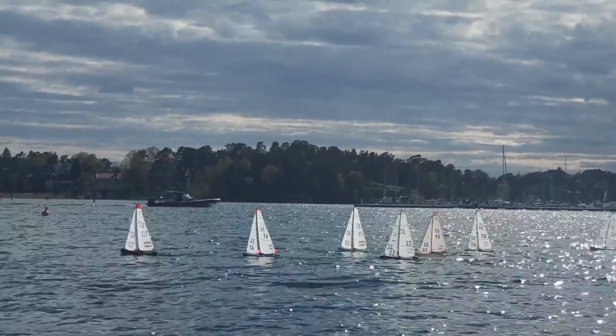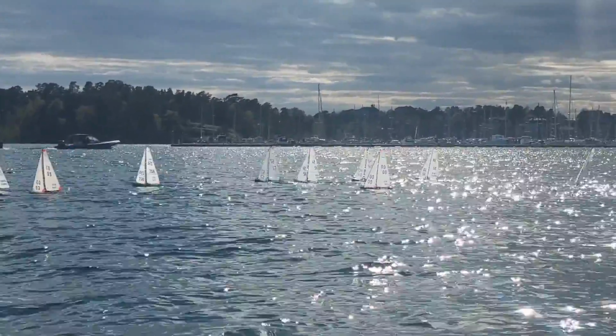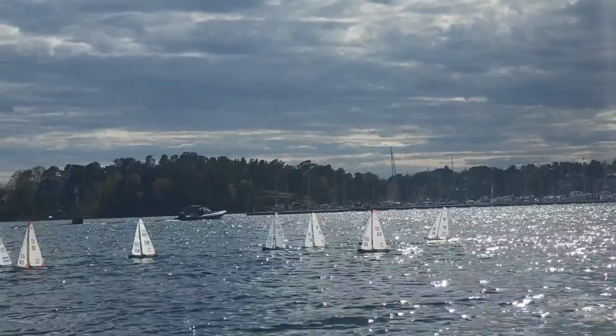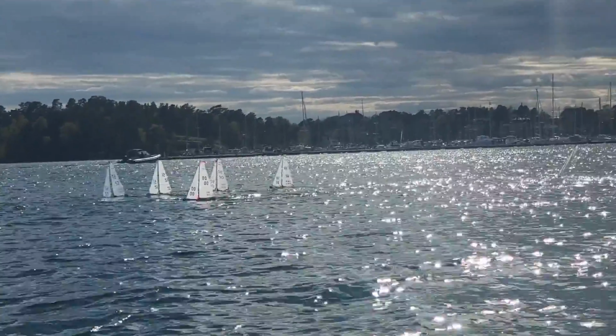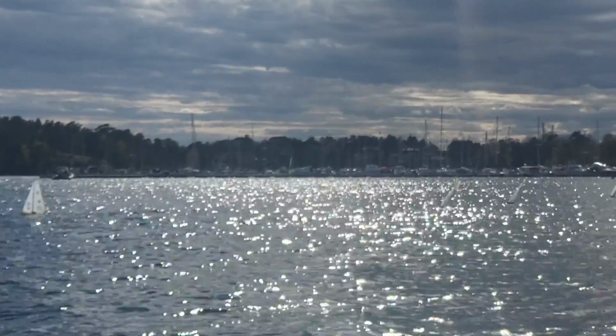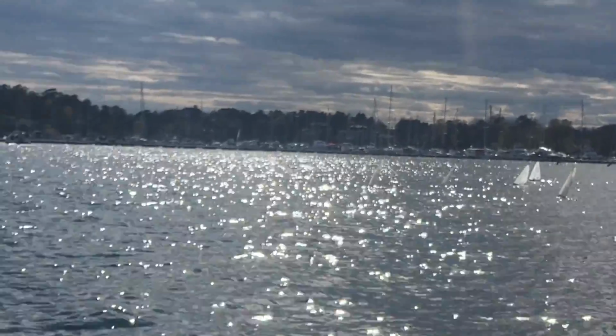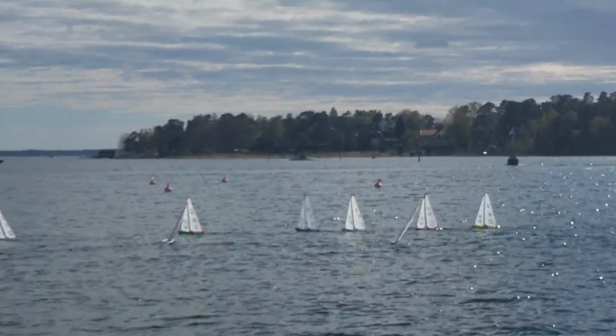Interesting to watch number 51, which is John Tushingham. He's started quite well. Also 115 from Sweden, that's Magnus. Also 260 from Sweden, that's Bobo. 127, that's Ole, and also Nick from Australia.